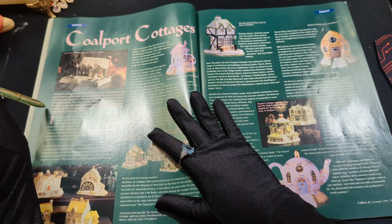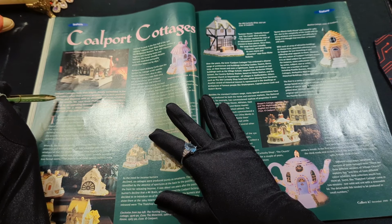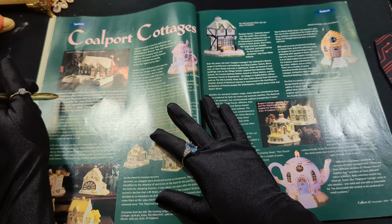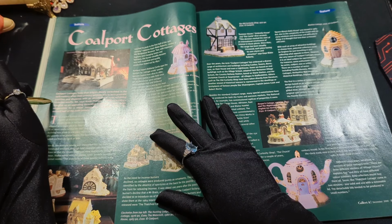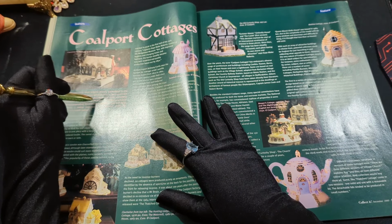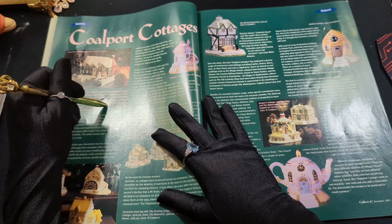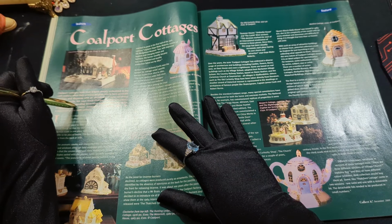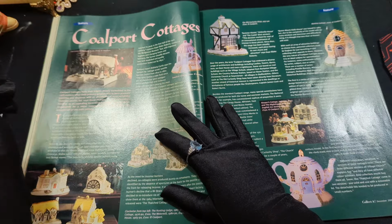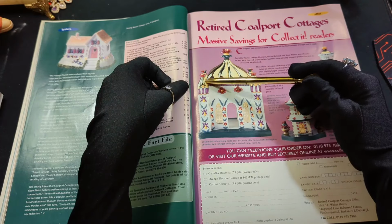Coalport Cottages. Coalport Cottages have their origins deeply embedded in the 19th century, when their primary purpose was to burn aromatic pastilles and dispel an abundance of nose-wrinkling Victorian smells. Yet, says Annie Phillips, it is their secondary function as an appealing decorative ornament that has been responsible for a major resurgence of interest since the second half of the 20th century.